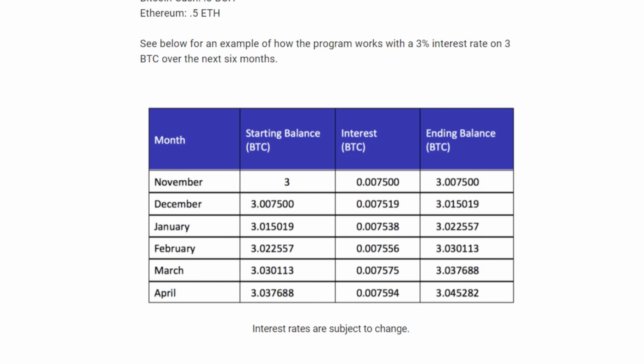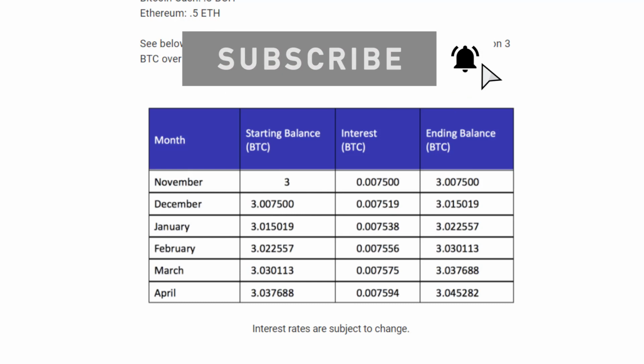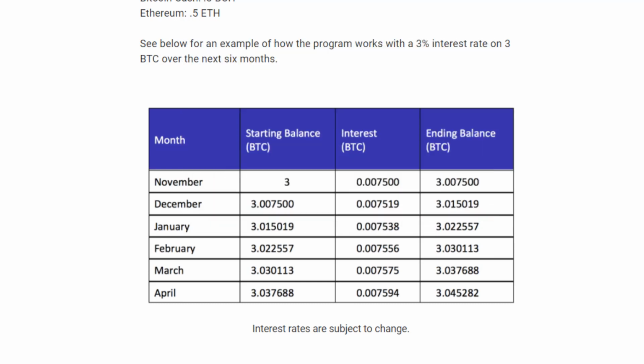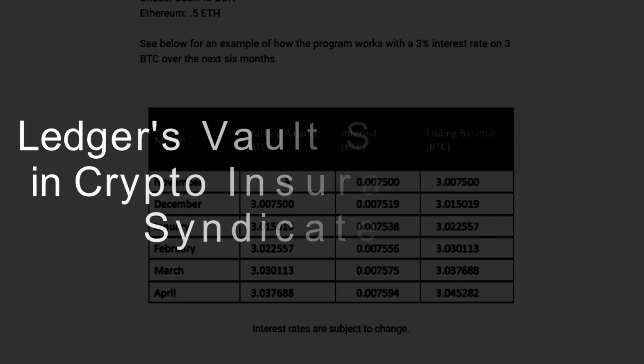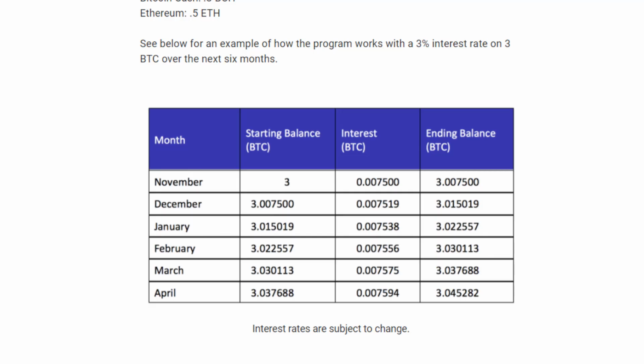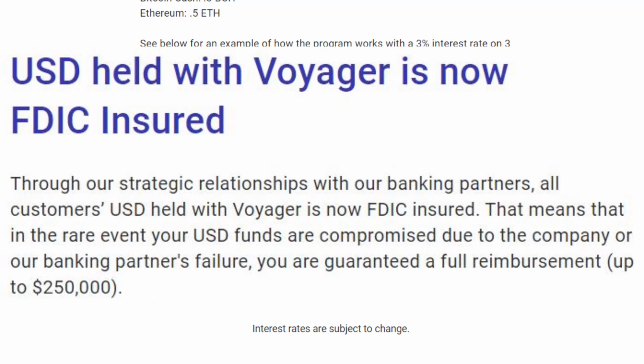Pooling liquidity and giving clients the best prices is definitely a competitive edge, but what takes Voyager to the next level, in my opinion, is this interest earn product. Now, Voyager does have insurance through their custodian, Ledger X, that covers a certain amount of crypto in the event of a hack or some sort of other malicious attack. But to my knowledge, they're one of the first few platforms to offer FDIC insurance to anybody who keeps USD on their platform. And this tends to be a common concern amongst investors.